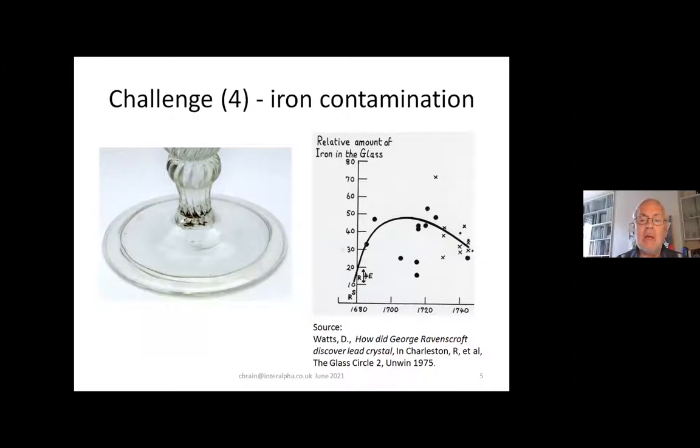The next major challenge is iron contamination. If you look at the picture here on the left, you can see iron stains that are left actually in the joints of the glass from the use of iron tools. In that situation, there are three things that the glassmakers could do. One of them was to not worry about it, to just recycle, leaving the iron stains in there.